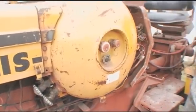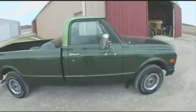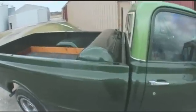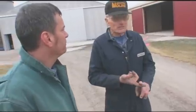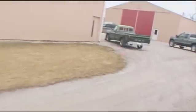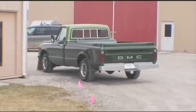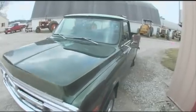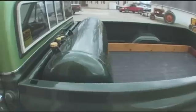Explain the whole LP gas thing, because Brad was telling me about this truck over here runs on LP gas too. Tell me all about that. It's collector truck friendly because your exhaust system lasts longer. It doesn't pollute the motor oil. It starts easier, and the gas does not go bad because it's pressurized, and we can't find anything wrong with it.